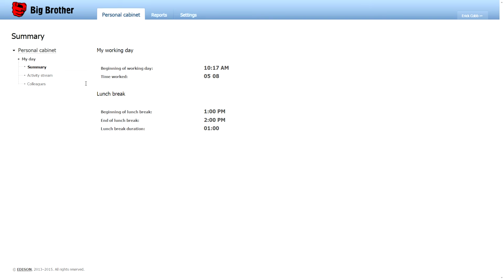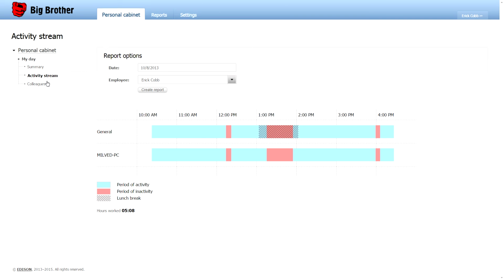A diagram showing my working day can be found in the Activity Stream section. It displays which computers I logged into and when I went to make a cup of tea.